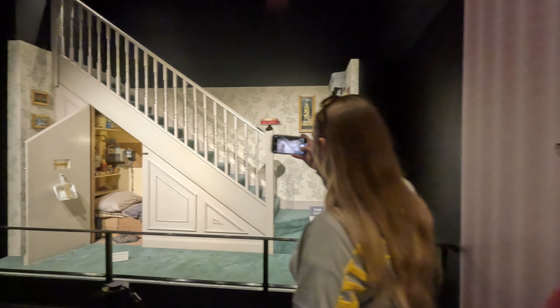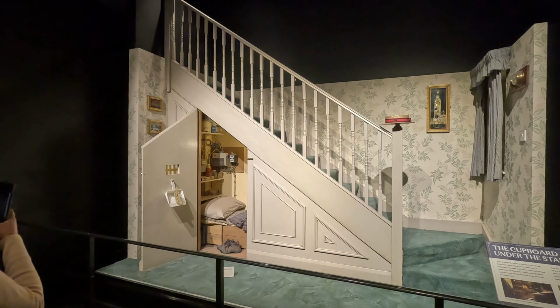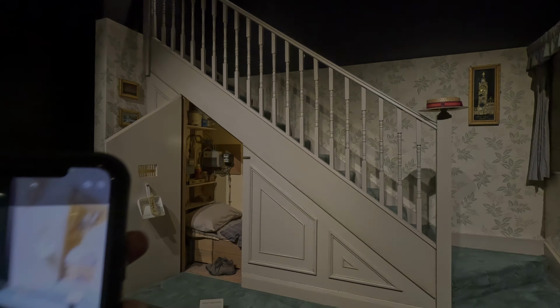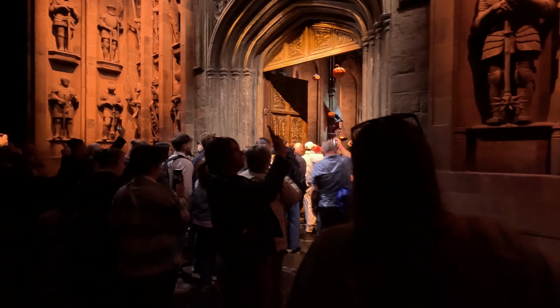Alright everybody, we just started our tour here, and the very first thing we see is the cupboard under the stairs. Of course, I do understand how tempting it might be to stop in here, but please, we keep on coming in, headed into the Great Hall.